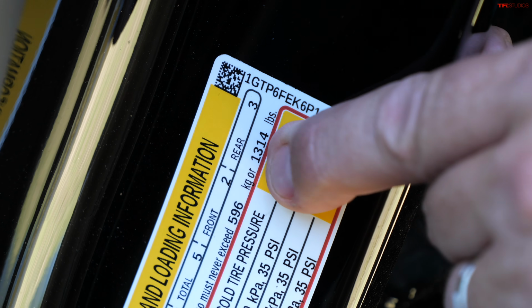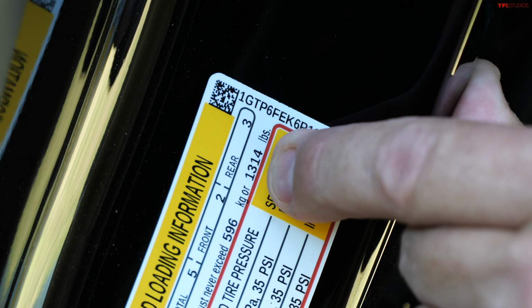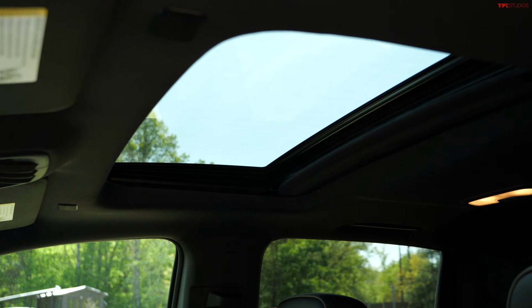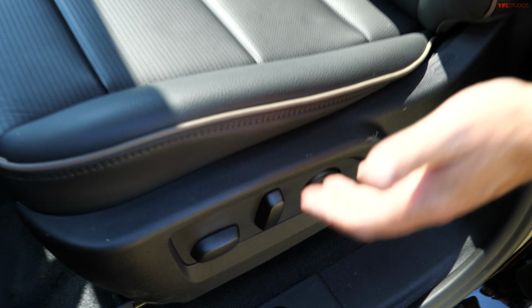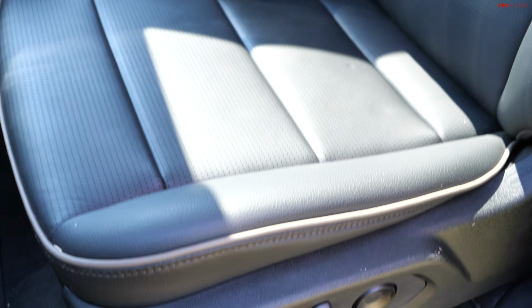You have to talk about payload. Right here for this Denali truck, it's 1,314 pounds. Actually not too bad for a 4x4 mid-size truck, but I'll show you what the Trail Boss version of the Colorado is capable of as far as payload. And you'll of course see that when you add the sunroof, when you add power seats, see the controls here? All those things, including the nicer materials, add weight, and that takes away from your payload.